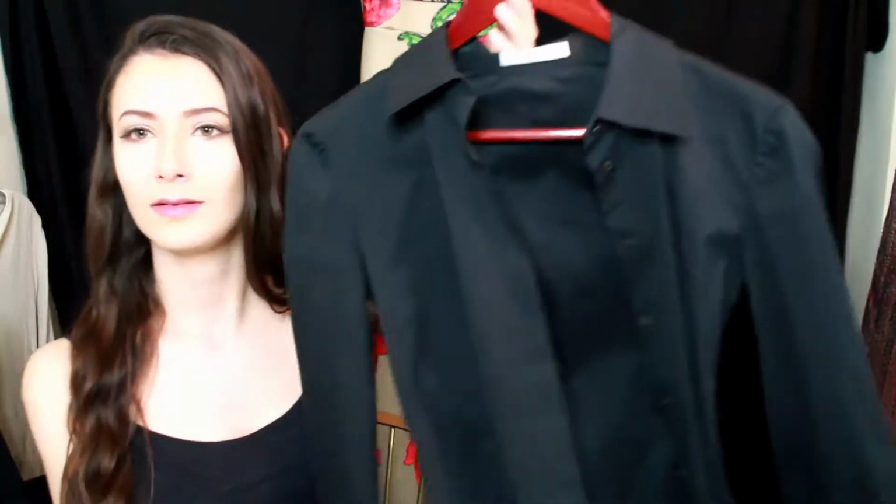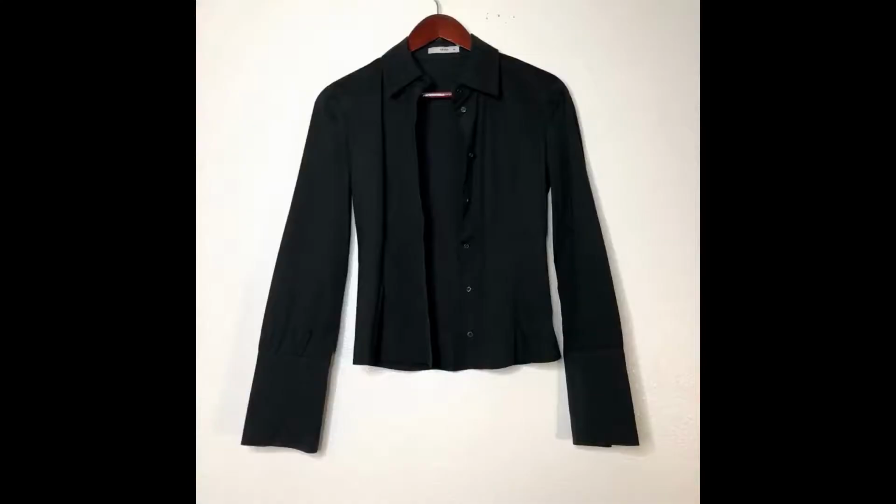It says Prada, made in Italy, in size 40. I'm not really sure what 40 means in the US. Thinking small to medium, possibly. I think more small though. It's a little tight in the front, but it's kind of pretty. It's just kind of a basic button down, if you ask me, but I don't know. I like it. I think it's nice, and I think the material that it's made from is also very nice. It just feels really good. So I'm hoping that it's real, but not 100% convinced of that.